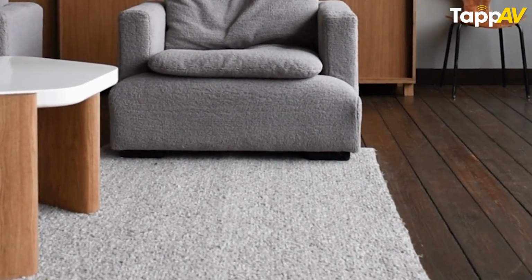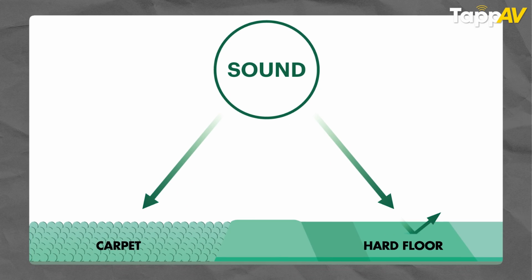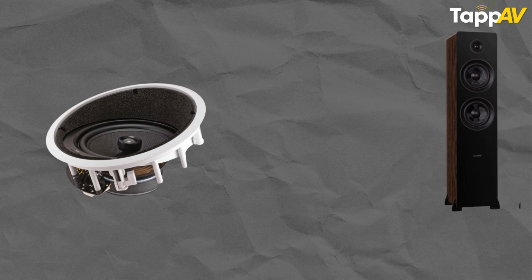Now a loose carpet can work in multiple ways. The best advantage for sound is that it can absorb your sound reflections coming from the floor. This works well especially if you are going for angled in-ceiling speakers or floor standing speakers. Also, we all know that bedrooms without carpets look very empty.